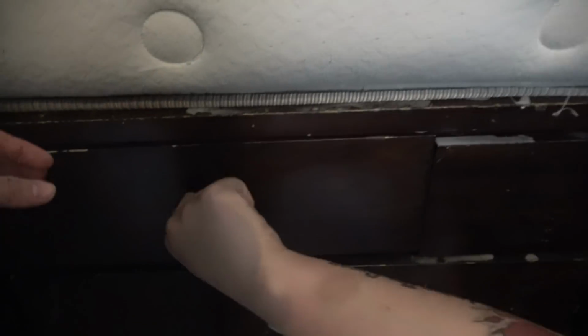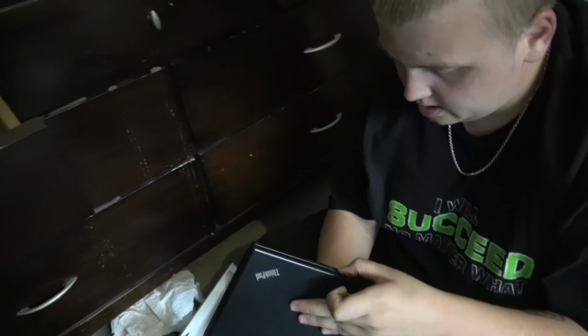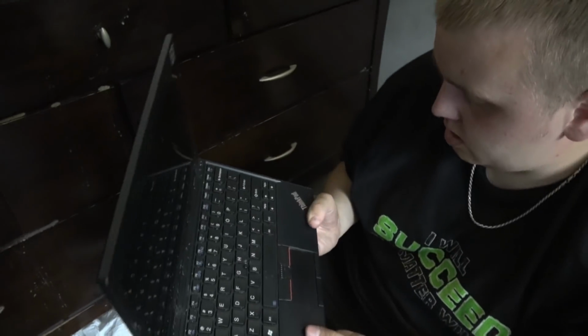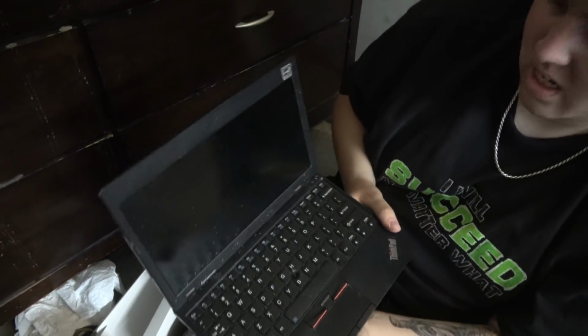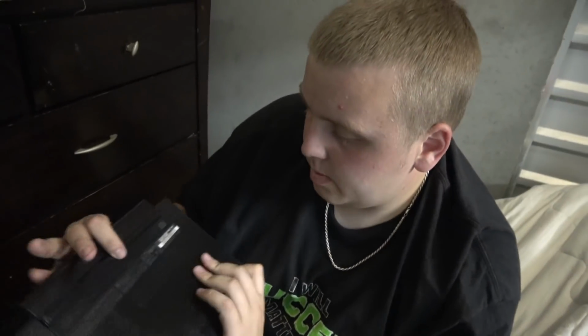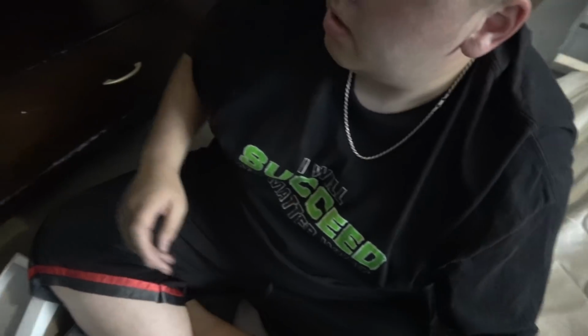Anything in this one? Because I can't see. Laptop. I couldn't get it out. A laptop. Nice. And a power bank. We found a few chargers. Hopefully one of them goes to this. It's Windows 7 too. Lenovo ThinkPad, Windows 7. If we can get this to work, I guarantee it's a decent amount. ThinkPads are pretty good laptops. I don't see any more specs on it, so we'll leave it at that.